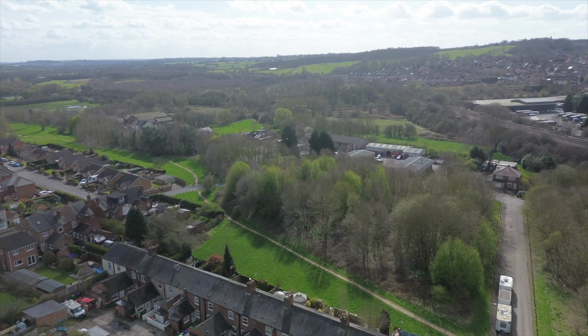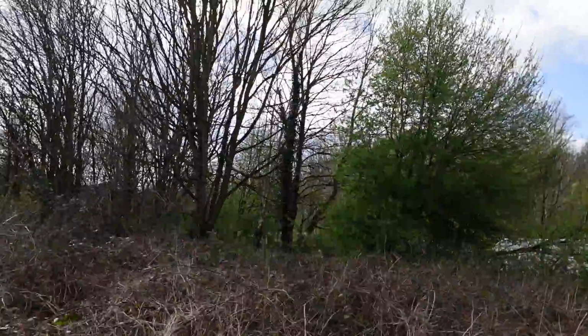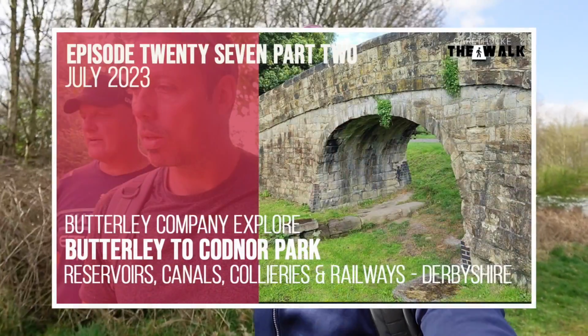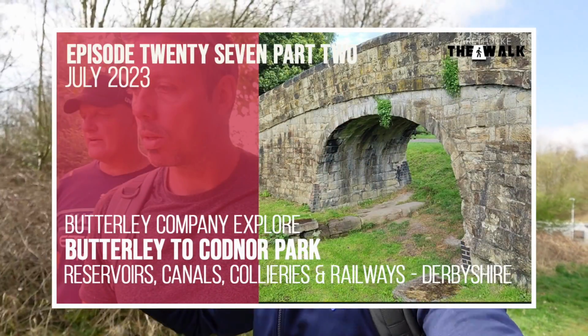So obviously when it had all those colliery branches and it had this Great Northern Line, it would have been hectic. Me and Phil walked around this area ages ago now, last summer I think, and we were walking down from Codner Park. We did two episodes on the Butterley Company, and Codner is literally just up the road. And this station that was sat on top of this viaduct, as we've said, there's no remains of that, the viaduct is gone and it was sat on top of that.